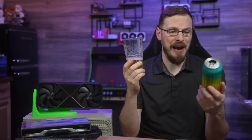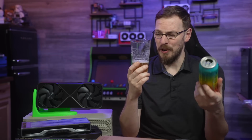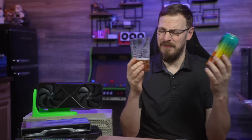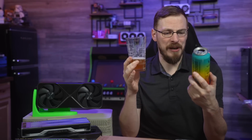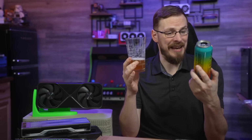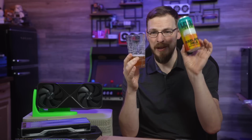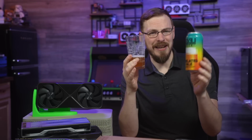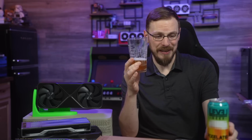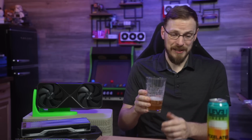I often try to pair the beer with the subject matter, even loosely, tangentially. This is Level Beer, and they often do gaming-inspired beers, and I thought Pixelated Pale was perfect for DLSS upscaling. I just love the disparity of a poorly rendered beer, pixel art style. That's why I chose it. Level Beer is fantastic. I've been to their brewery a number of times. They've got some absolutely fantastic beers. This is one of them.